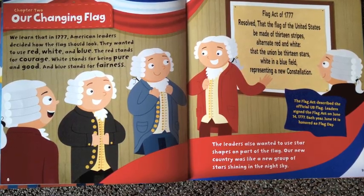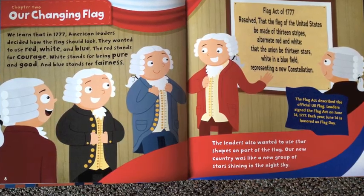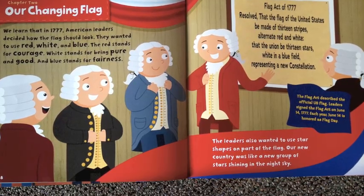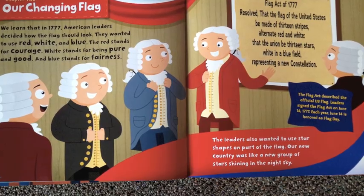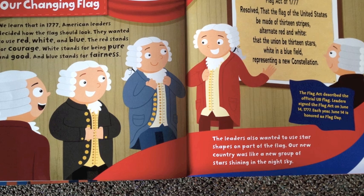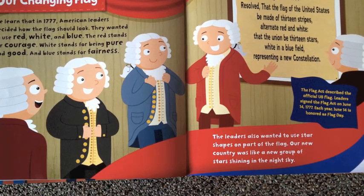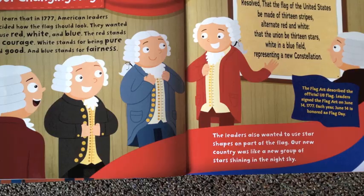Chapter 2. Our Changing Flag. We learned that in 1777, American leaders decided how the flag should look. They wanted to use red, white, and blue. The red stands for courage. White stands for being pure and good. And blue stands for fairness. The leaders also wanted to use star shapes on part of the flag. Our new country was like a new group of stars shining in the night.